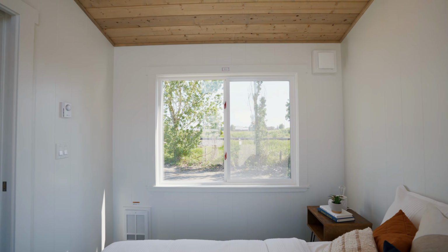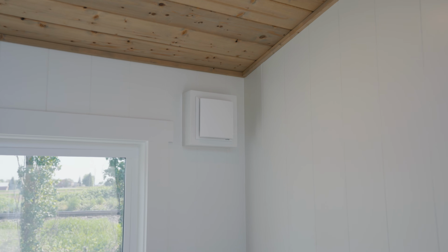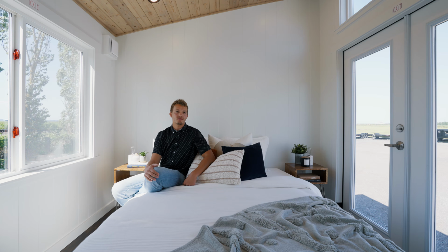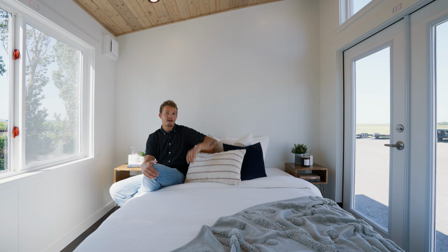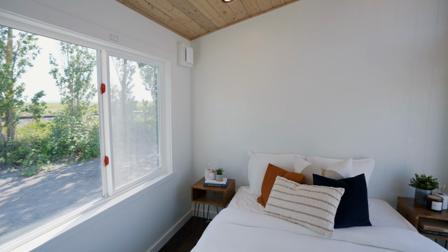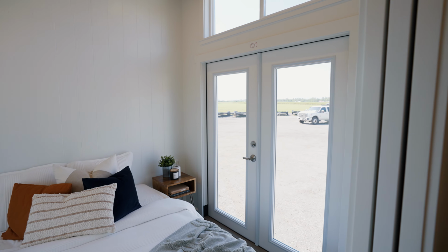Up on the wall to my right here is that second fan I talked about for the HRV ceramic air filtration system. And the walls in here are largely left blank. So if this were my house, I might put overhead shelving above my bed or shelving in the corner on the wall space just to put in clothes or anything else I would need to store in my bedroom.